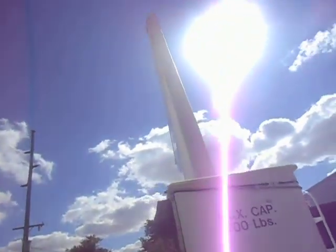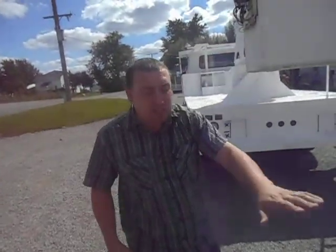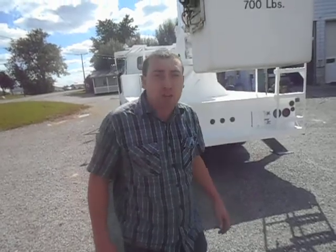Now as you can see, this boom is up. And I did not put it all the way over. If you'd like any other video clips, you can set that boom right here on the ground. Jump out, pop right up, and start doing whatever you need to do.